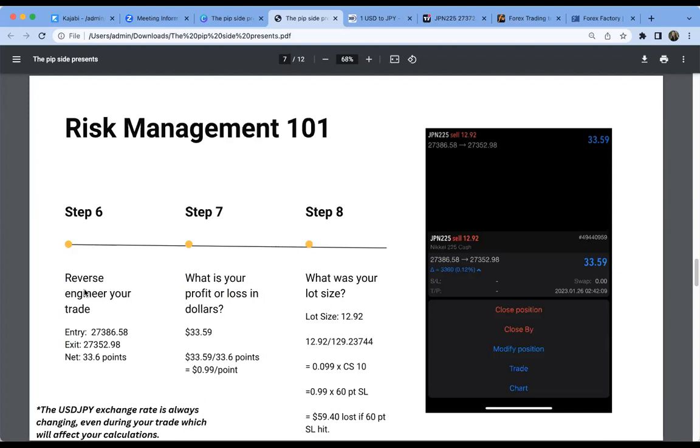So if you look at my trade, you can see that I entered at 27,386 and 58 cents. And I exited the trade at 27,352 and 98 cents. So my net on that trade was 33.6 points. That's how much the trade changed in points while I was in the trade. The next step is to look at what is your profit or loss in dollars. So in my case, I had earned $33.59.